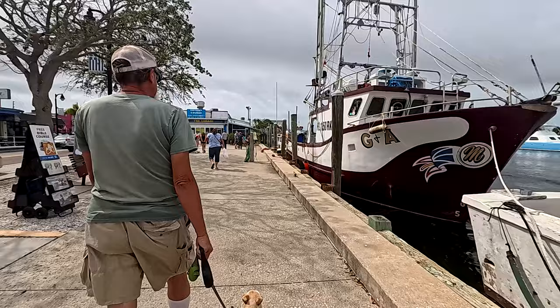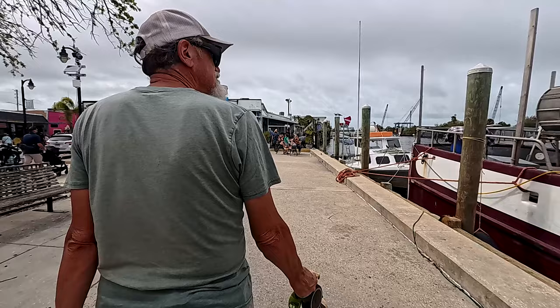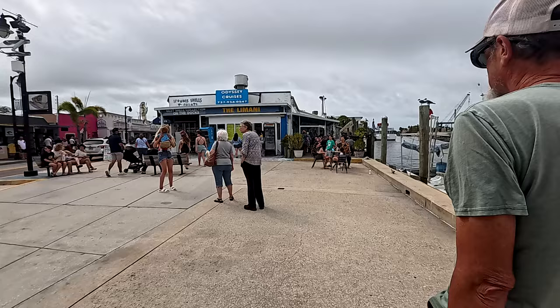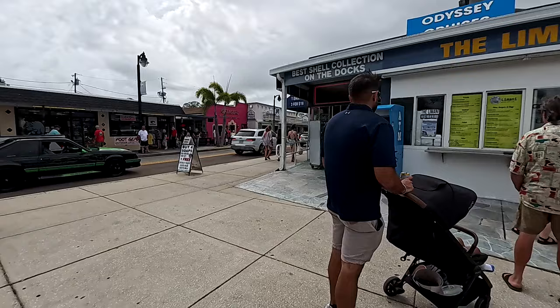Very neat through here, but yes, definitely touristy. Still fun to walk in these areas. I mean, a lot of people don't come here for nothing, so there's obviously interesting things to see and do here. What is that? Limani? Oh, it's just a food place. Oh, look at that.